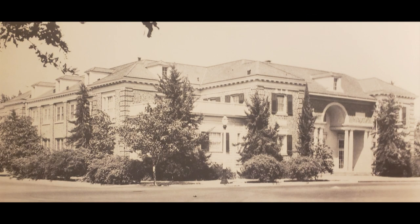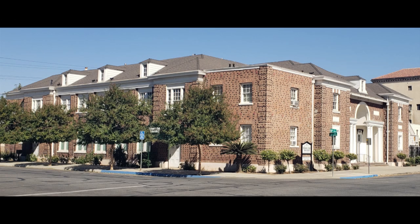This is the Women's Club at 18th and D in 1935. And this is what it looks like today, still a beautiful building, still the Women's Club.